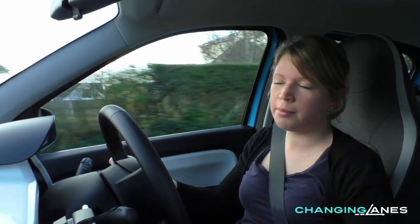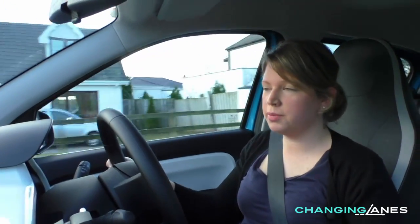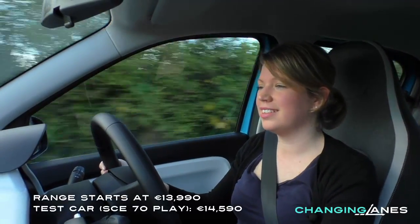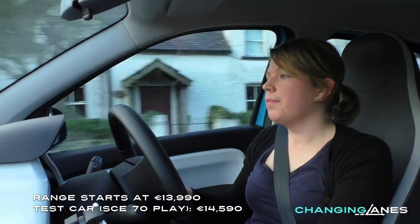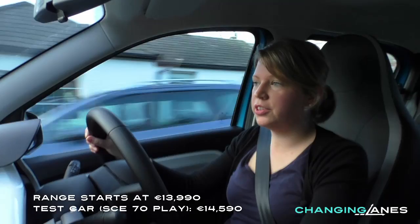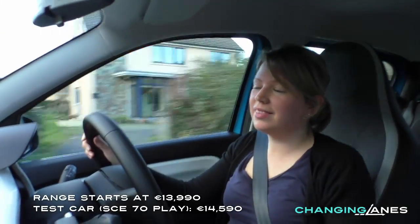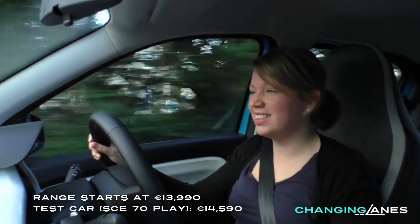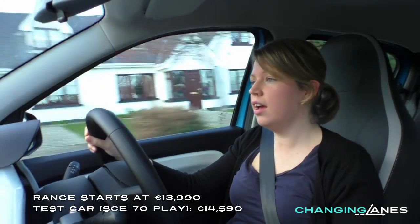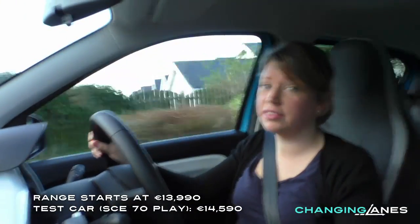If you go up to dynamic trim, you have the choice of this same 1 litre 70 brake horsepower petrol, except with start-stop, and that lowers the running costs a little bit. You can also choose a 90 brake horsepower turbocharged unit, but the price goes up as well. I mean, that's €16,500, so that's starting to look a little bit expensive for a small car. I think this engine is perfectly adequate if you do a lot of short journeys in and around town.